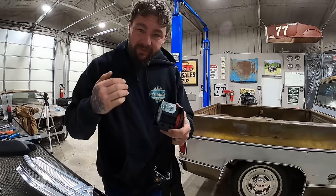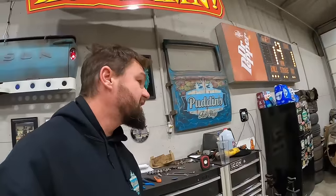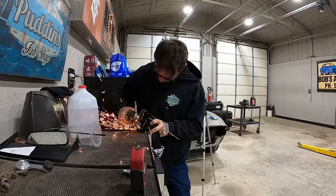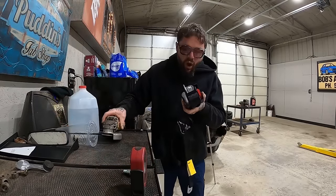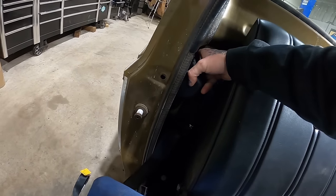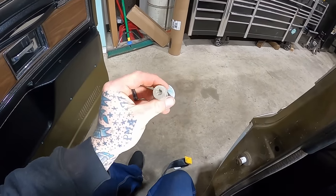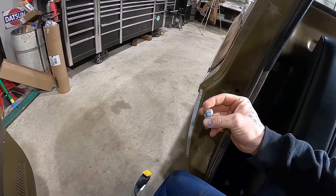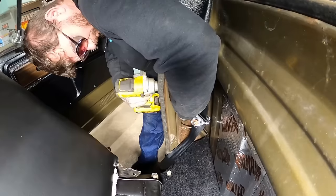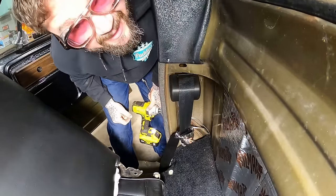If you put some stank on it, we gotta cut off the extra threads. Just cut your seat belt, no big deal. And that is gonna go right in there. You can see that lines up. I'm gonna use the factory bolt, put a washer on the back, and then we'll just do a nylock half inch nut. Solid.